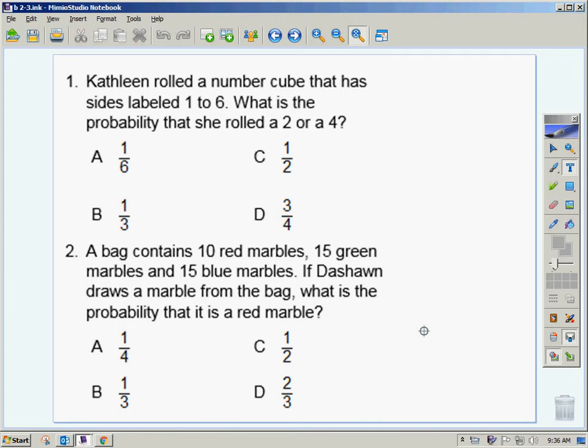Okay, question number 1 says Kathleen rolled a number cube that has sides labeled 1 through 6. So there's 6 sides. And she said the probability she'd get a 2 or a 4. So there's 2 chances out of 6, which should simplify to 1 over 3, which is why B would be the correct answer for number 1.